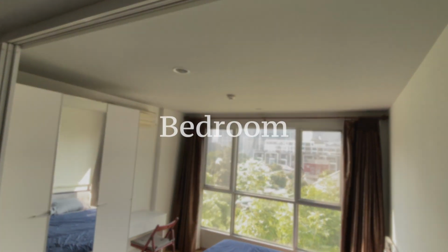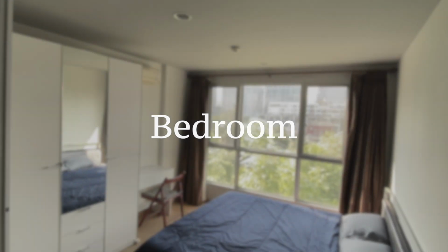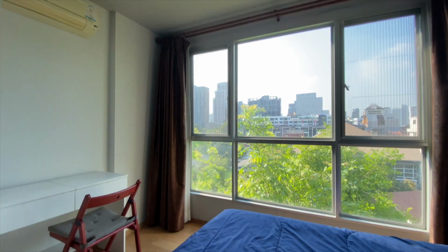And then let's move into the bedroom over here. The bedroom is a very interesting room because it's connected to the living room, as you can see here, right? In the bedroom, we have a giant bed here.